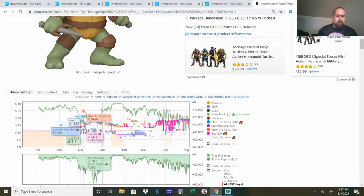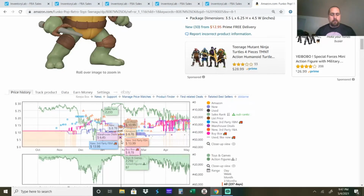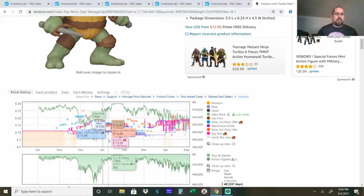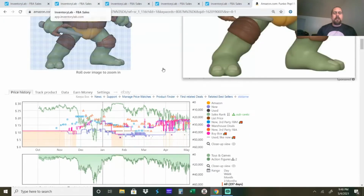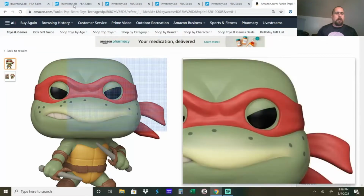And you can see when it first hit for FBA, it was $24.99. So this probably most likely, if I had to guess, came out in December. And it's been so popular, it's been selling out on Amazon pretty much the entire time that it's been available. Because all this, I guarantee, was they shipped out the pre-orders. It didn't have any in stock. So that's the first item I got for you, is this Raphael Funko Pop.